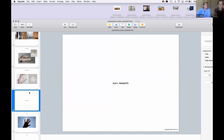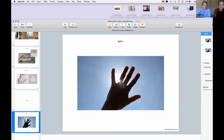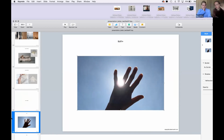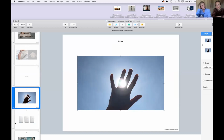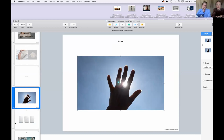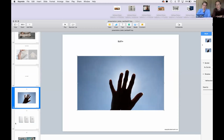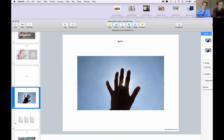Well, next research project, the Sun Plus. Sun Plus actually started very intuitively. There were more and more signs that the sun is so dangerous, but intuitively we are always attracted by it, and if it's there, especially in Holland, of course, we want to get into it. So we thought let's dive into this subject.